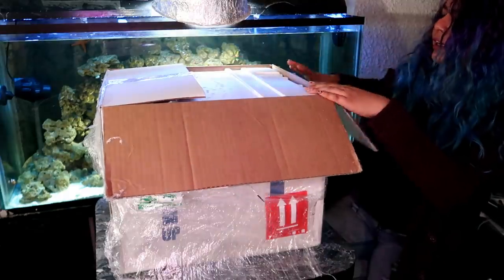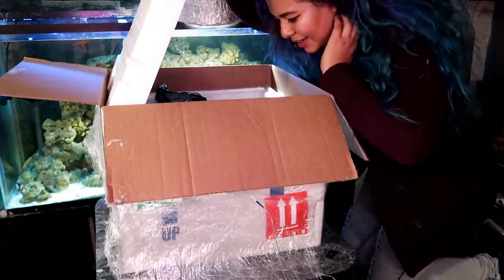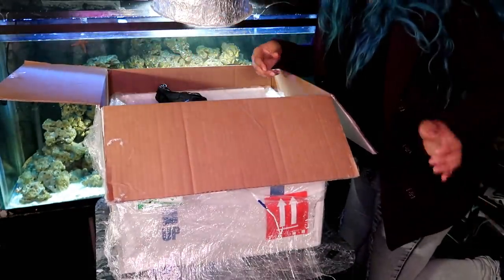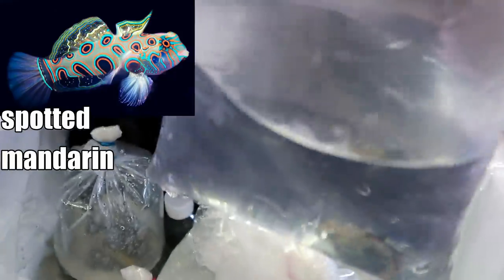This is probably my favorite part of unboxing fish, this moment right here where you can see all the bags, but you can't really see the fish in there yet, so it's still kind of a mystery. Okay, so the first cutie I am pulling out is a spotted mandarin fish.